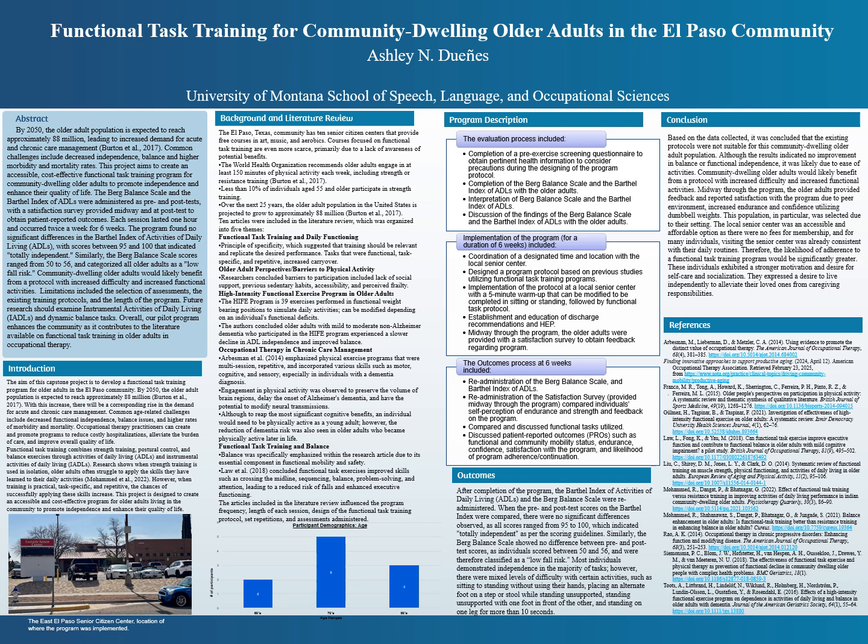Overall, the pilot program contributed to the existing literature on functional task training for older adults within the field of occupational therapy and positively impacted the community.